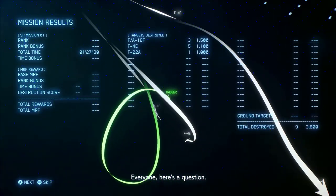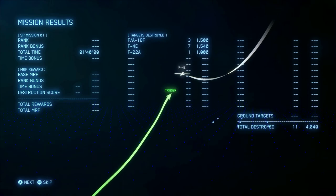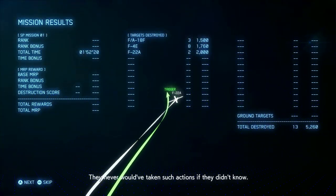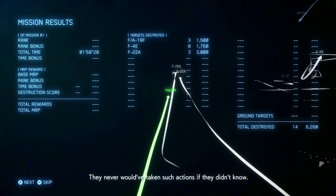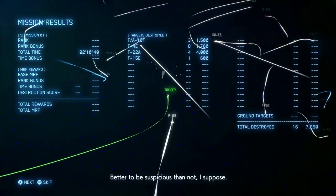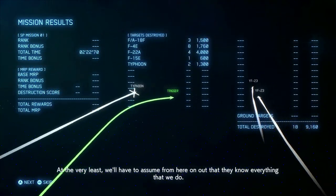Everyone, here's a question. That's enough. Remove him from the call. Wait, don't hang up on me yet. How did they know that we had intelligence on their weapons of mass destruction? They never would have taken such actions if they didn't know. They have a spy. Better to be suspicious than not, I suppose. At the very least, we'll have to assume from here on out that they know everything that we do.